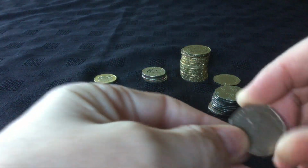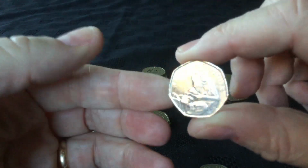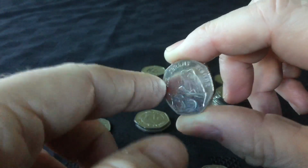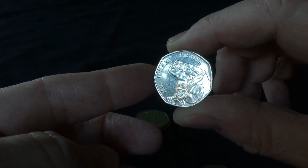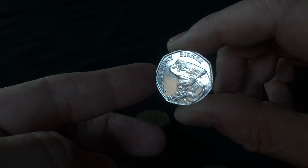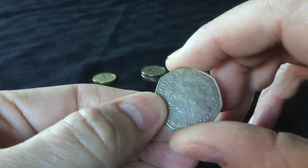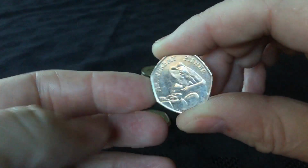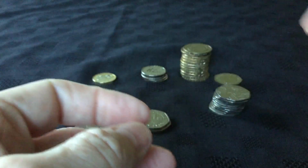So I do like to keep sets of commemoratives. The Beatrix Potter ones are always popular. If you get one that is nice and shiny, like this Jeremy Fisher, for example, I decided to keep that one. That will go nicely into a set. Very highly minted really, but still popular, so worth keeping. When they're like that, compared to another one that's also found this week, stick them aside, make up your little sets, and they will be sought after at some point, although not particularly valuable. So I'm keeping that Jeremy Fisher this week.